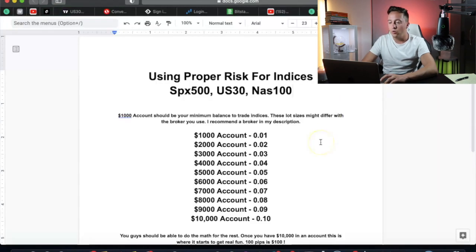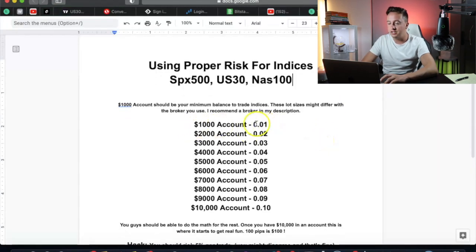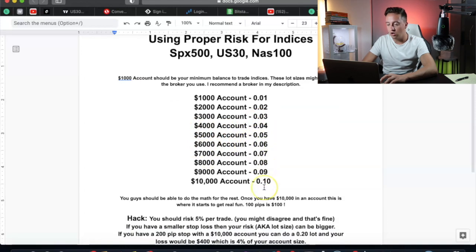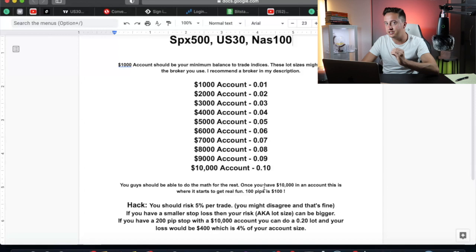Okay, so with a $1,000 account, you're going to be using a 0.01 lot size, $2,000 account 0.02, 3K 0.03, 4K 0.04, 5K 0.05, 6K 0.06, and so on. I'm telling you guys, these are the lot sizes that you need to be using if you are trading indices. You guys should be able to do the math for the rest. Once you have $10,000 in your account, this is where it honestly starts to get really fun, because if you catch 100 pips, that's $100.